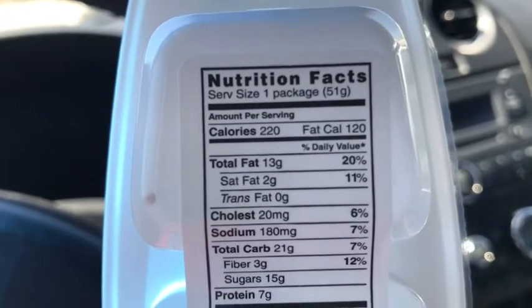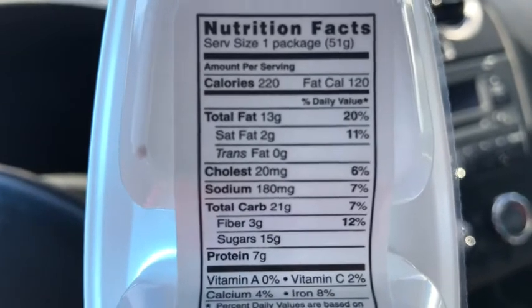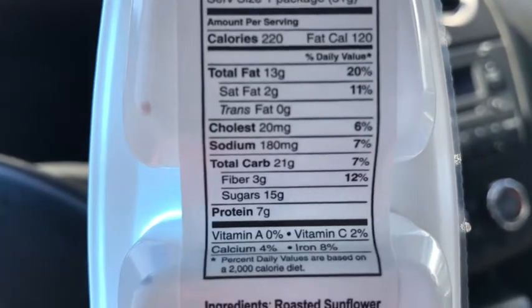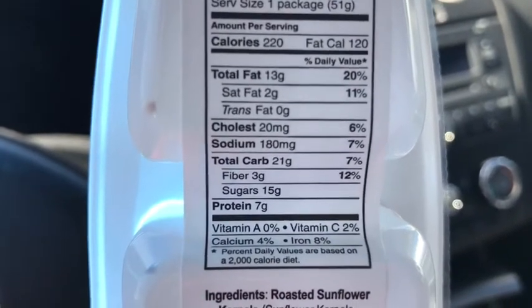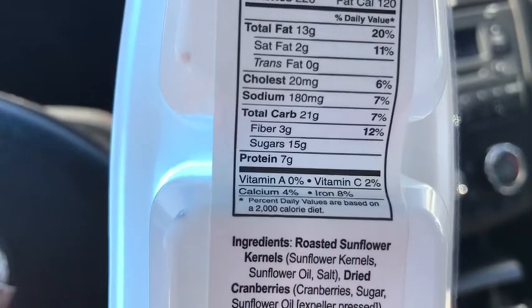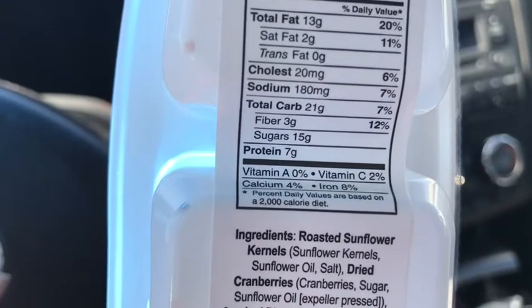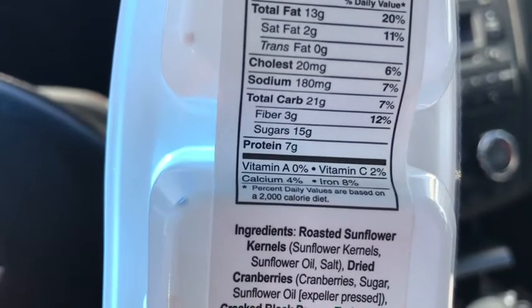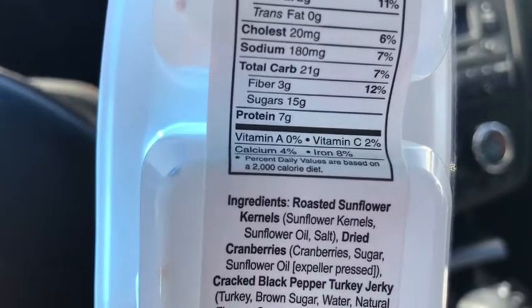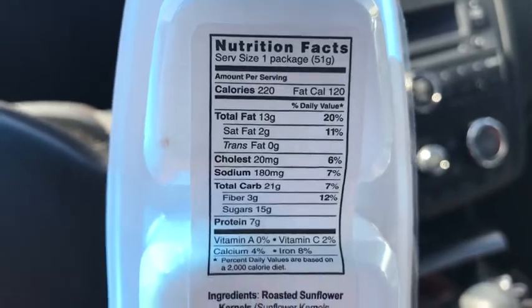It's 220 calories, 120 of them from fat, so it's kind of high in fat. Not sure why. Fat grams, 13 grams. That's kind of high. Sodium's not bad. Carbs, 21 grams of carbs, I guess because of the cranberries maybe. But it wasn't a bad little snack, a couple hundred calories.